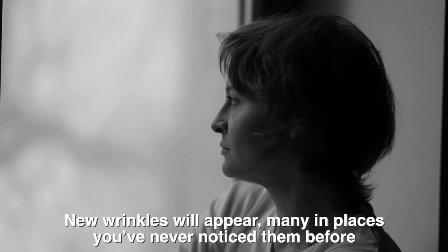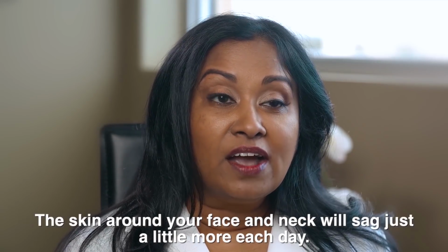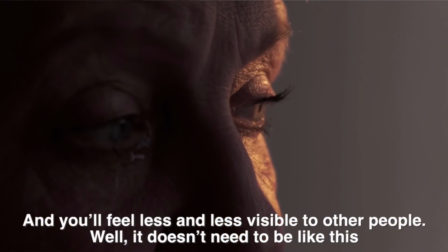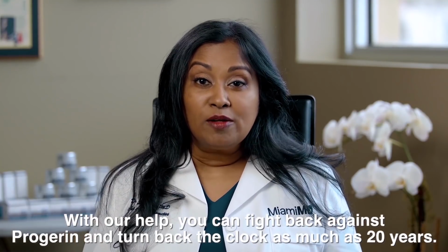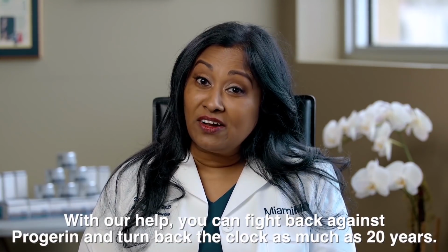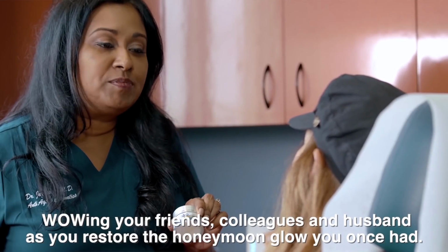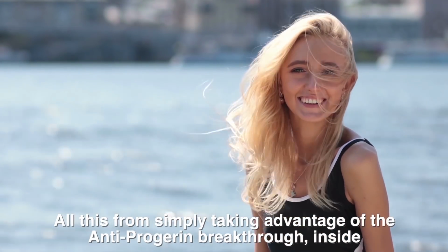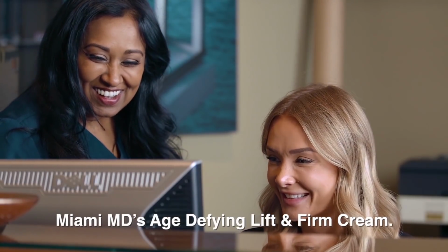New wrinkles will appear, many in places you never even noticed them before. The skin around your face and neck will sag just a little more each day, and you'll feel less and less visible to other people. Well, it doesn't need to be like this. With our help, you can fight back against progerin and turn back the clock as much as 20 years, wowing your friends, your colleagues, and your husband as you restore the honeymoon glow you once had. All this from simply taking advantage of the anti-progerin breakthrough inside Miami MD's age-defying lift and firm cream.